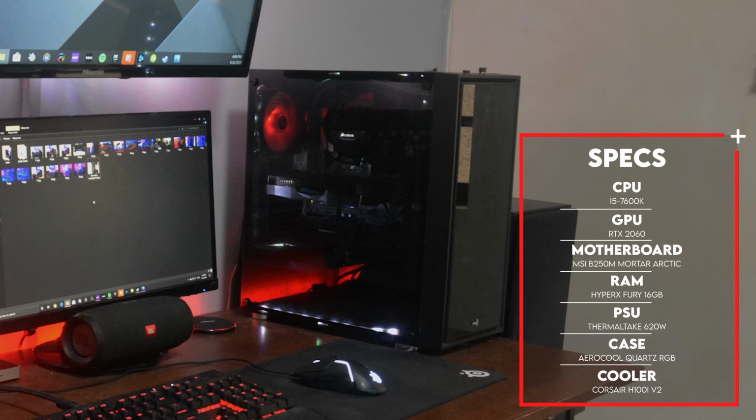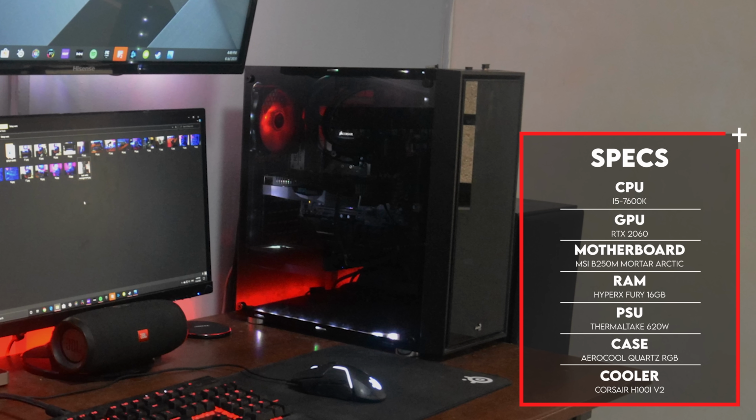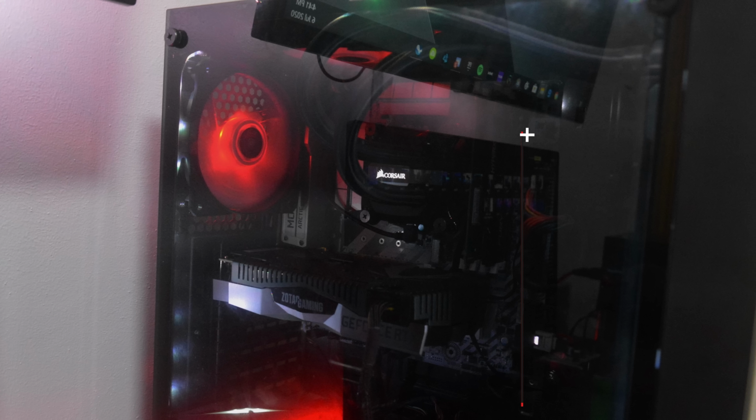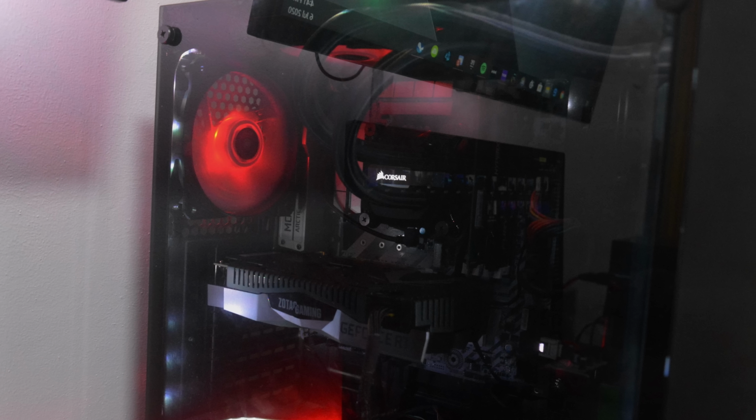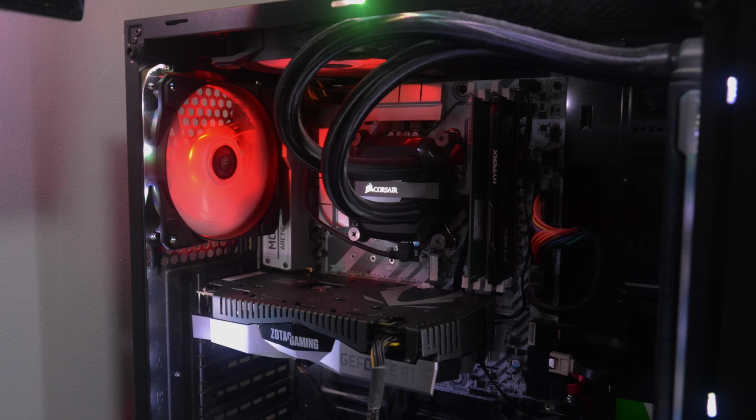The custom PC he is using is probably the most expensive part of this setup. It's equipped with the i5 7600K and the Zotac RTX 2060. Really good placement of your AIO, by the way. Adding it to the front of the case like that ensures your CPU is getting fresh, cool air.